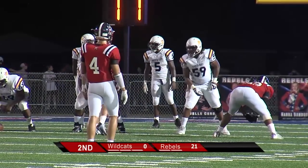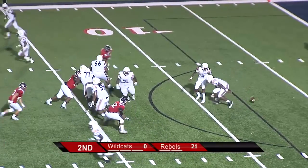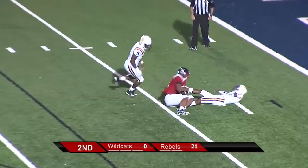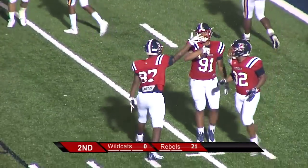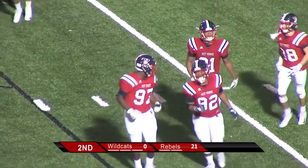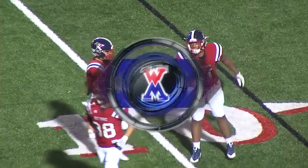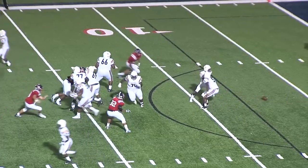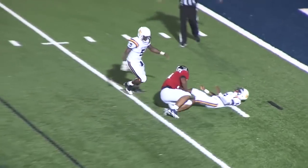Green will be in the shotgun with Booker at the tailback position. 4 wide receivers. It's a low snap, and the ball's on the ground at the 5, and the Rebels have it. Dontrell Cobbs on the turnover as the snap was low. Green took his time leaning down to pick it up and didn't see Cobbs coming, and he recovers it at the 5.